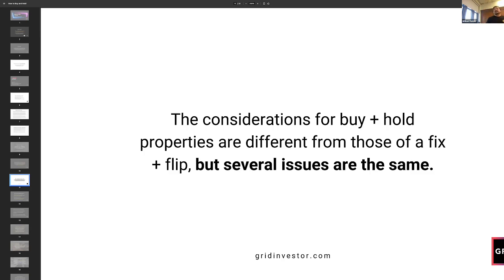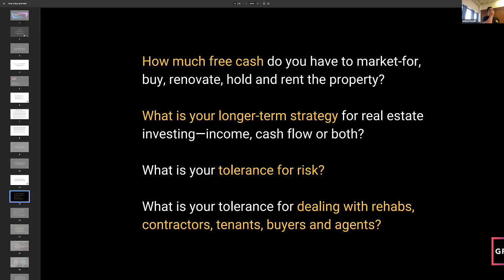All right. So the considerations for buy and hold properties are different than those for a fix and flip. But several issues are the same. How much free cash do you have to market for, buy, renovate, hold, and rent the property? What is your long-term strategy for real estate investing? Is it income? Is it cash flow? Or is it both? What's your risk tolerance? What is your tolerance for dealing with rehabs, contractors, tenants, buyers, and agents?